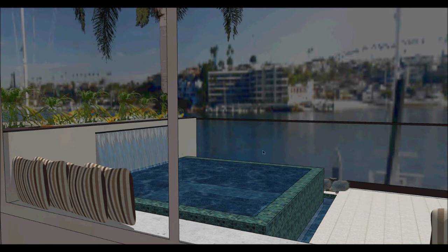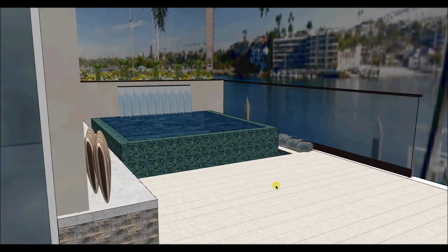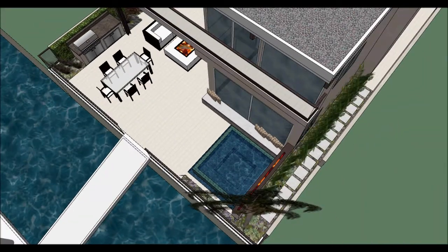Just creates a very clean look and kind of cleans up that left edge of the property. And then of course this would all be a reflective edge, and so as you're inside the house looking out, you would see the water of the bay directly behind it, and it would give you that infinity mirrored look. So just a very clean look, very contemporary, and very chic, very cool, I think.